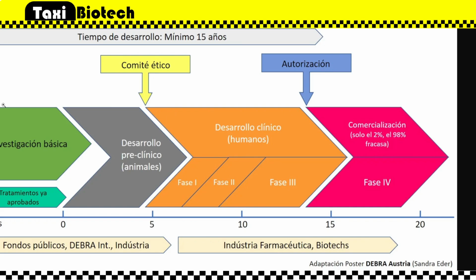First of all, there is basic research. Huge companies should buy this basic research directly. Then there is a preclinical phase with animals, and then the biotech companies can pass to other phases: phase 1, phase 2, and phase 3.